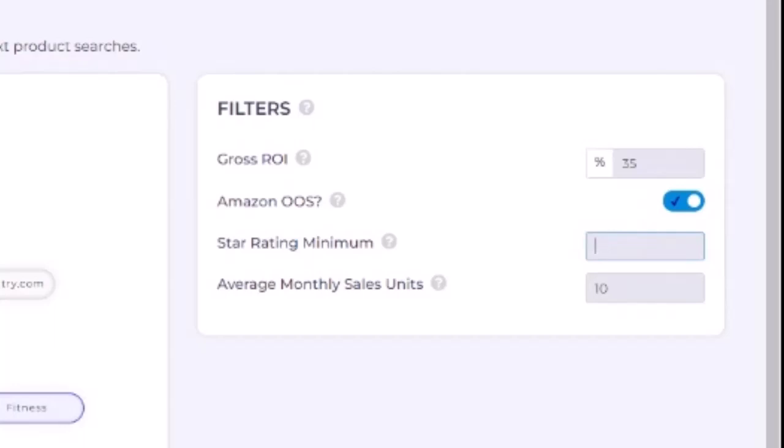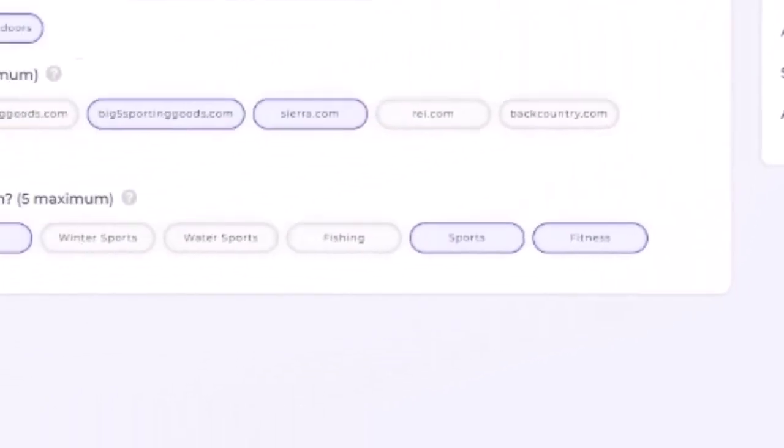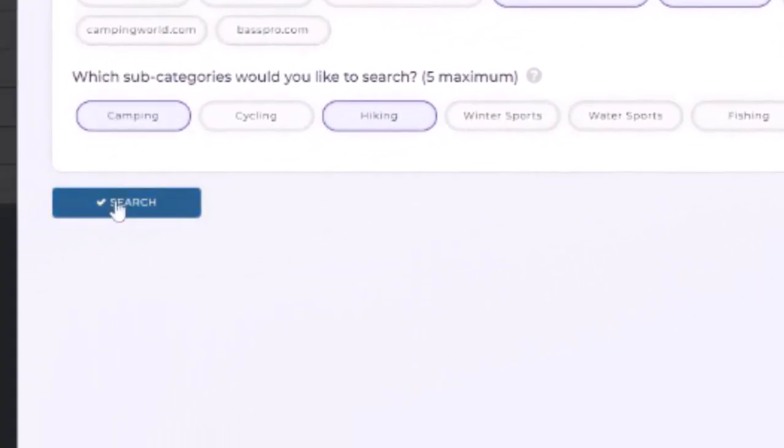I don't care, because star ratings have never affected my ability to sell a product. In fact, I've sold products with abysmal ratings, so I don't care. Average monthly sales, I would say 10 for myself. You might only want to deal with something that has 70 or whatever. Okay, that's all there is to it, guys. You click search, and you're done.